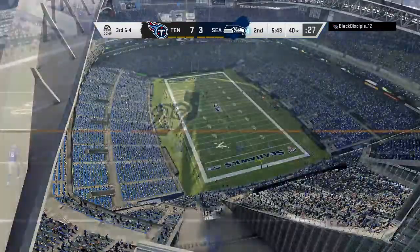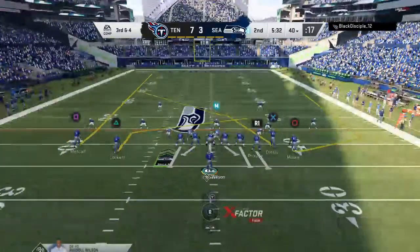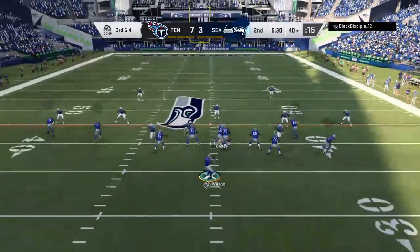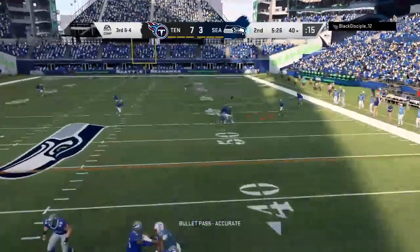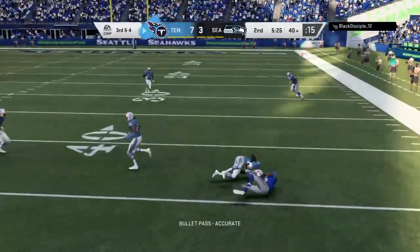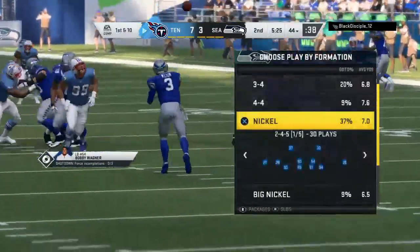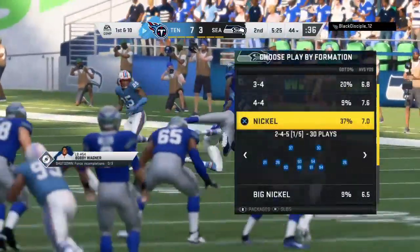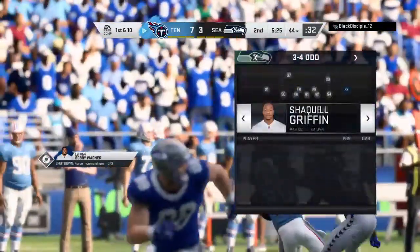Out of the gun, here's Wilson. A battle for it, and it's intercepted. Picked off by Logan Ryan. And his guys will take over at their own 44-yard line.